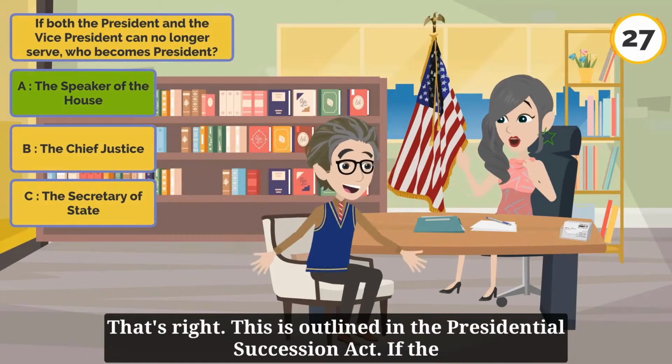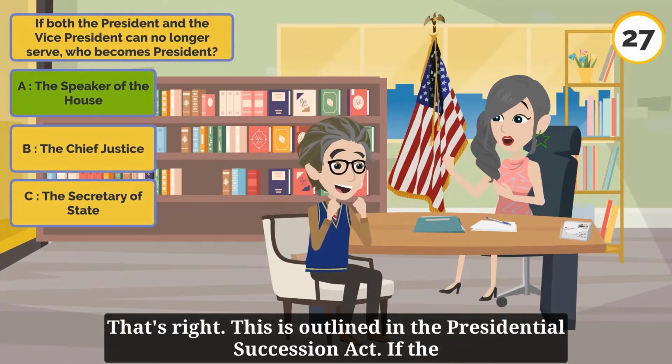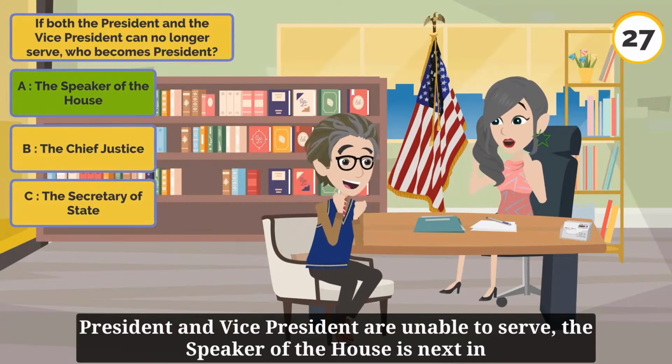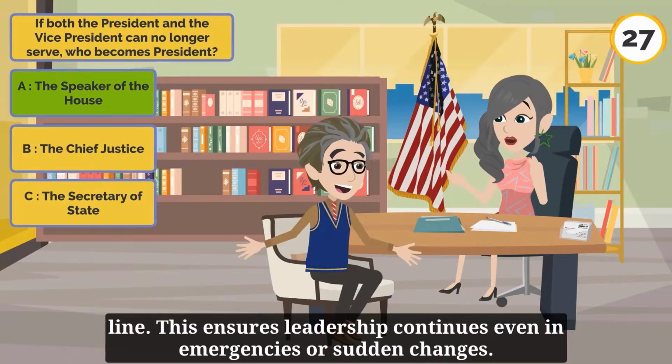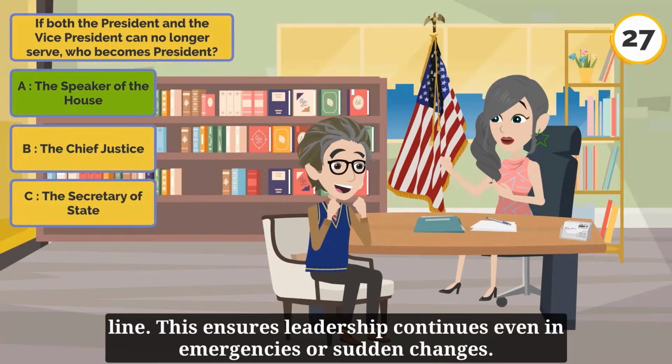That's right. This is outlined in the Presidential Succession Act. If the president and vice president are unable to serve, the Speaker of the House is next in line. This ensures leadership continues even in emergencies or sudden changes.